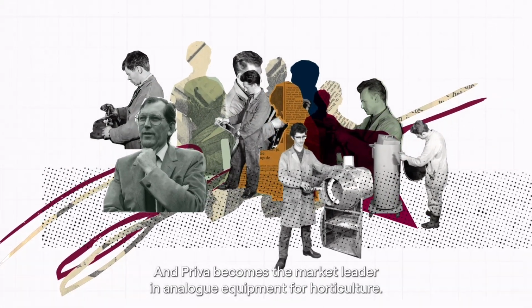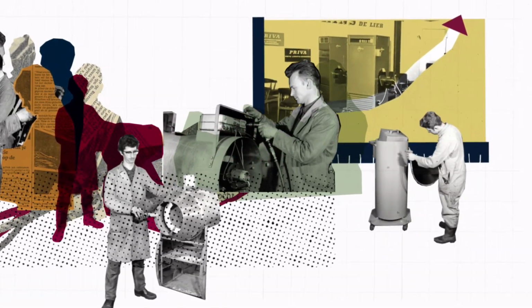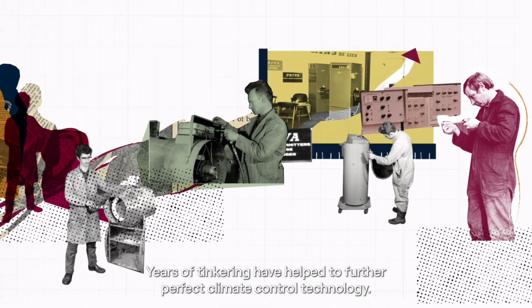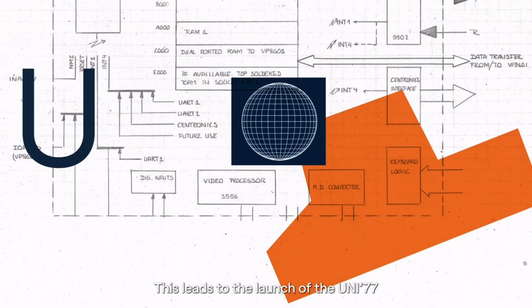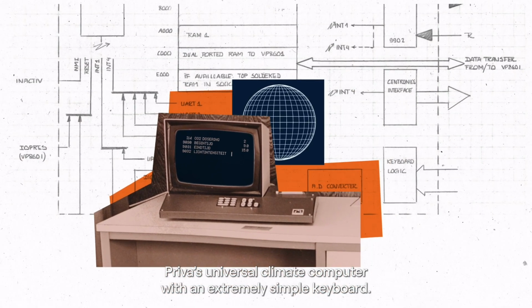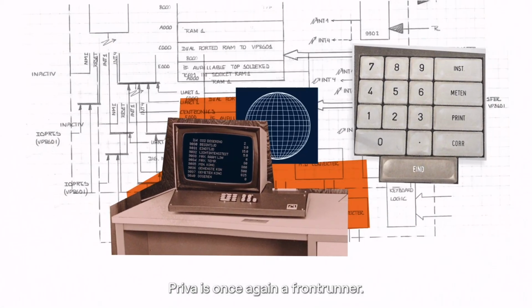Jan is no longer the only one in the company, and Priva becomes the market leader in analog equipment for horticulture. Years of tinkering have helped to further perfect climate control technology. And with the coming of computers and digital technology, they see the way forward. This leads to the launch of the Uni 77, Priva's universal climate computer with an extremely simple keyboard. Priva is once again a frontrunner.